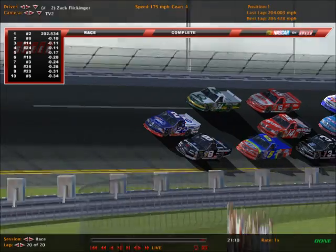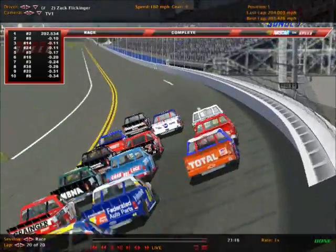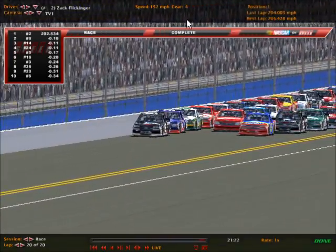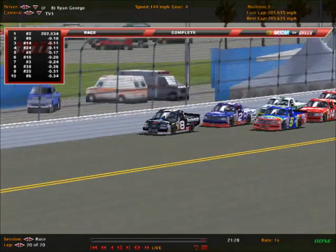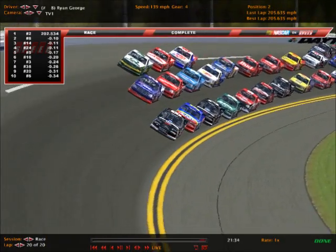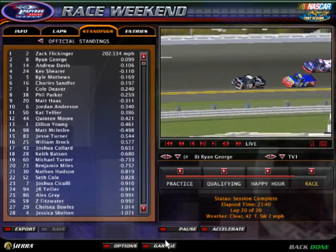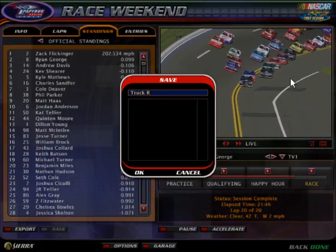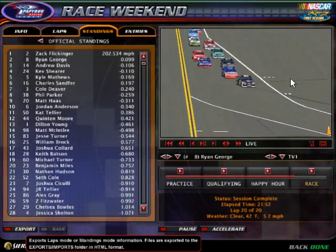Zach Flickinger, truck number 2, the Team ASE certified Ford, goes to victory lane at Daytona. Where did Ryan George come from, finishing second position in this race here? Andrew Davis comes home third. Kev Shear dropped to fourth, and Kyle Matthews comes home in fifth position. So we gave you the top 5 here.